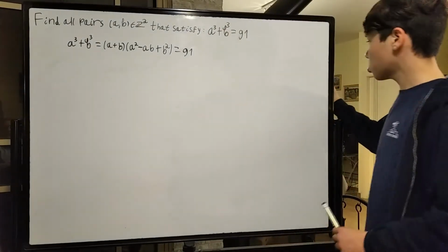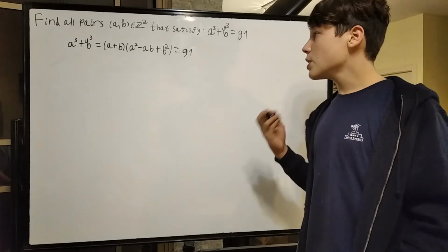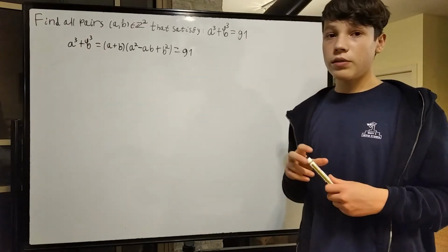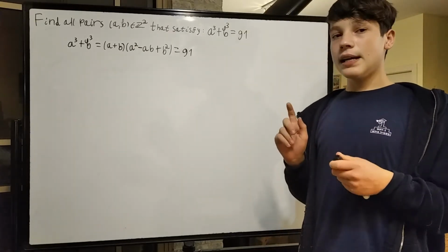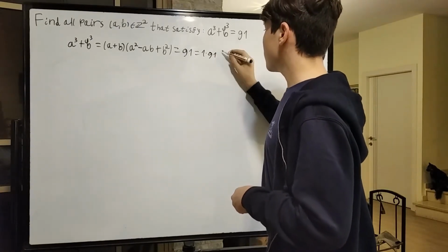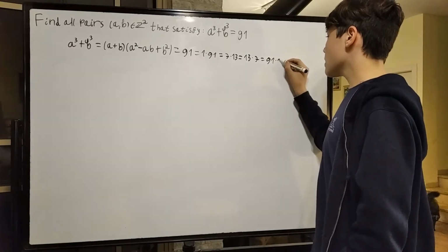And now we're going to have a much easier time splitting this up. It's going to be much easier when we factor 91. So 91 can be represented as a product of two non-negative numbers in 4 ways. So this is 1 times 91, and 7 times 13, and 13 times 7, and 91 times 1.